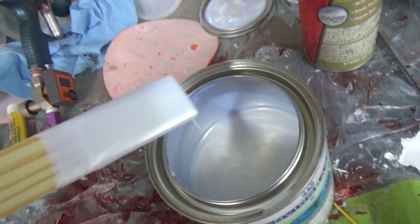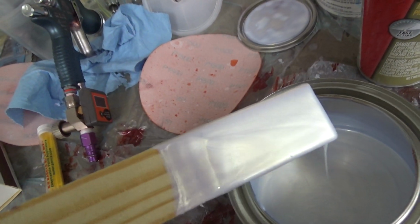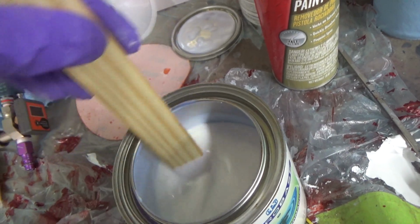All right, there's your pearl. So this gets reduced 20%.